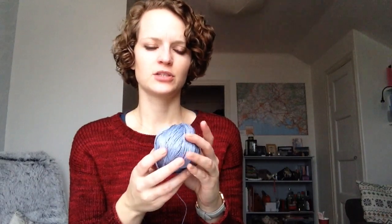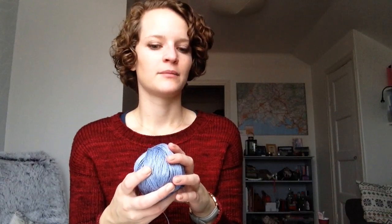So this yarn is a Swedish linen, and you can find all the information about it on my project page. I can't remember the name right now. I think it starts with a K, but I bought it here at my local yarn store. I know they have a website, but I'm not sure where they ship to. So I think that is it for what I have been working on.